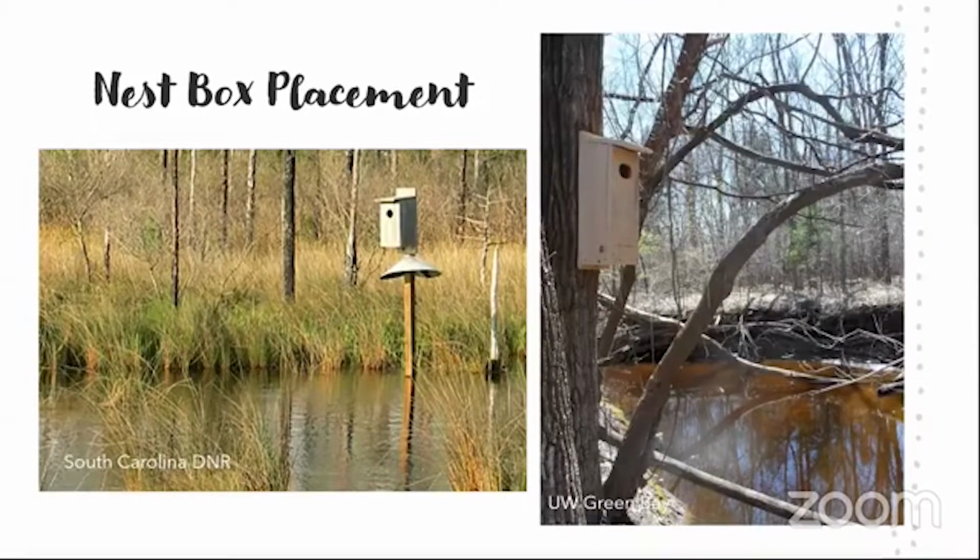So the picture on the right, the box is on a tree. You could do that. Wood ducks will still nest in it. Like I said, it's just easier for predators to get in. But if you do put a box in a tree, we suggest that you make a clear pathway for the hen to fly in the box. So if there's any branches in the way of the hole, trim those back. And also, if you do put your box on a tree, make sure that as the tree grows, the box maintains its height on the tree, because you may have to adjust the box as the tree grows.